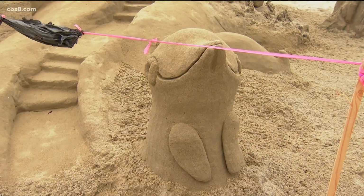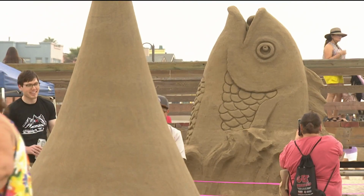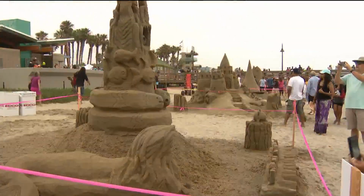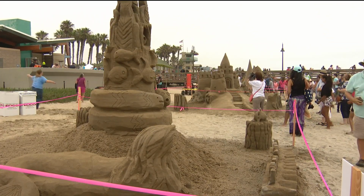Imperial Beach is home to the largest sandcastle competition in California. They are changing things up this year due to the pandemic, obviously. So instead of bringing the competition onto the sand, they're building Ivy's largest sandcastle ever. And he is busy building a 2-story and 40-foot wide sand sculpture.